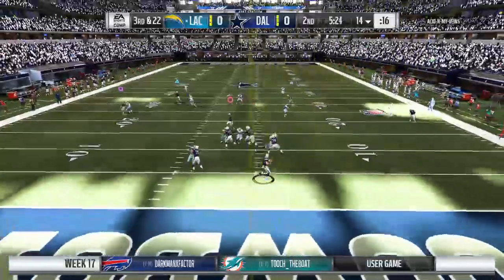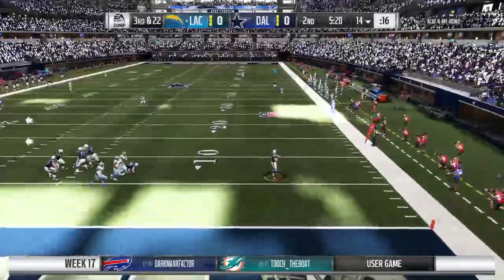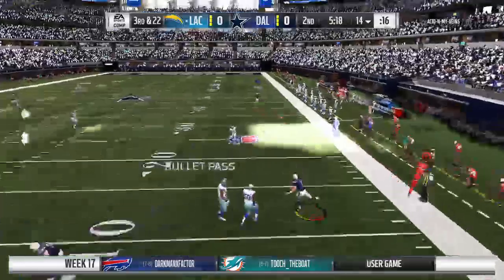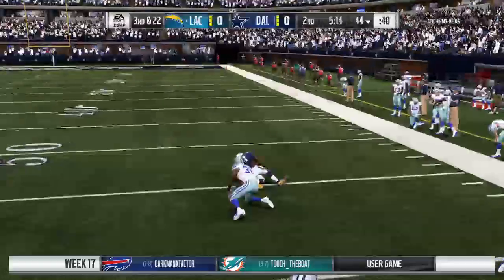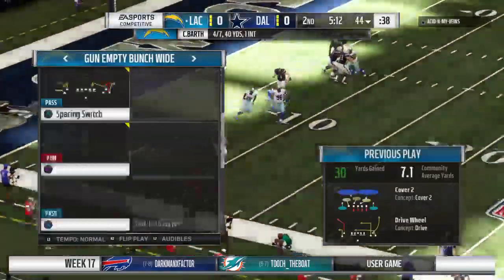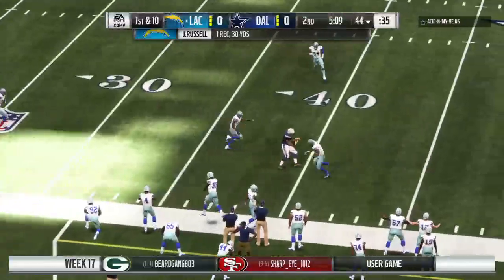They'll look to throw. Flush to his right. Going right side here, and that's complete. And he'll get this one way up just shy of the 45-yard line. That's exactly what we needed. Give him 30 yards there.